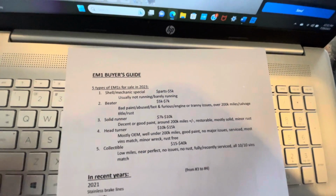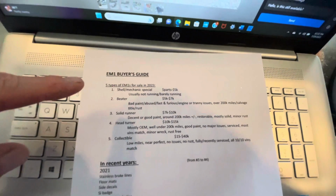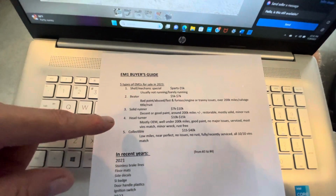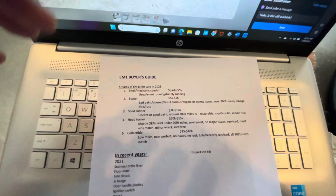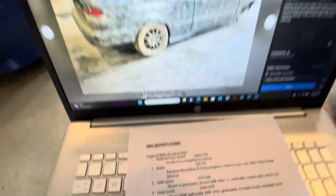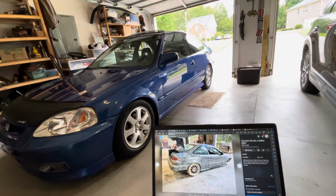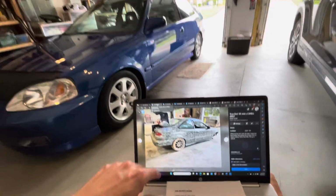And so you've got the Shell or Mechanic Special, you've got the Beater, you've got the Solid Runner, you've got the Head Turner, and you've got the Collectible. So I'm going to talk briefly about each of those and show you some examples here on Marketplace, and then use my car as an example for a few things. So we'll start with the Shell.